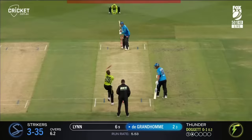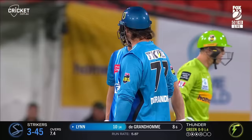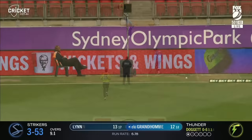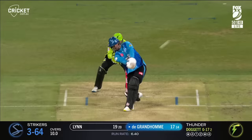Oh, thick edge. Safe, though. And finds its way to the rope. Now, that's short. That's pulled away. And finally, an opportunity for Lynn to open up the shoulders. Well, that one goes fine, and that is going to be a boundary. That's a good shot. Square of the wicket. And that's a very timely boundary. Oh, that's a full flowing shot all the way.